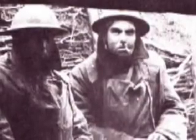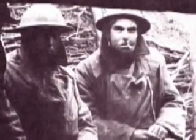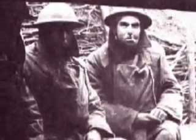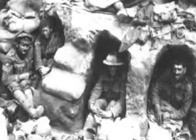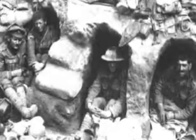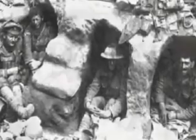As 1914 drew to a close, troops on both sides hunkered down in the trenches facing each other across a no-man's land that extended from the Swiss border to the English Channel. Massed machine guns and miles of barbed wire made sure that nobody was going anywhere too quickly, while artillery fire made it remarkably unpleasant to sit still.